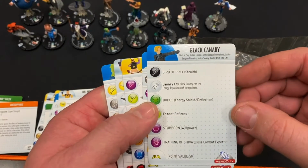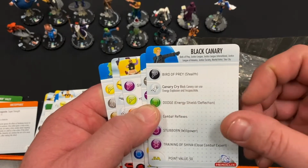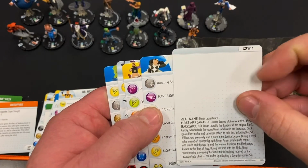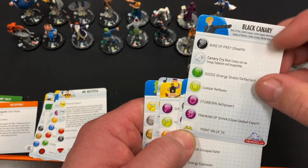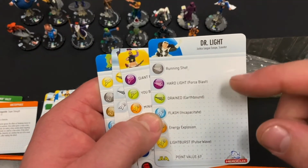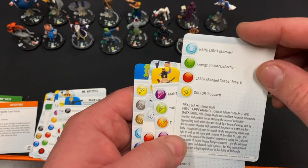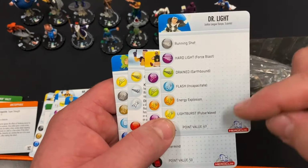But we have Black Canary, and she has Canary Cry. Black Canary can use Energy Explosion and Incapacitate. And how many points is she? 50 points. That's about normal now. But I guarantee you she's only like 3 clicks long. Dr. Light. No abilities. But 67 points.